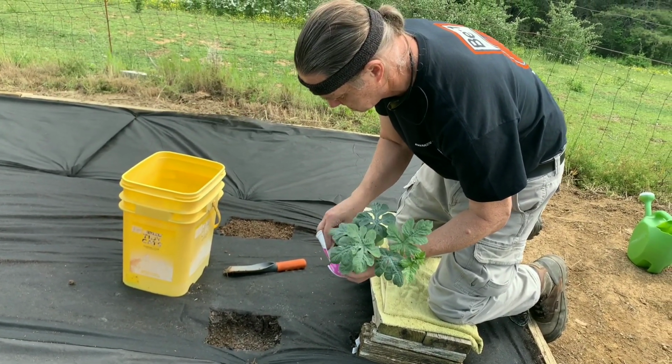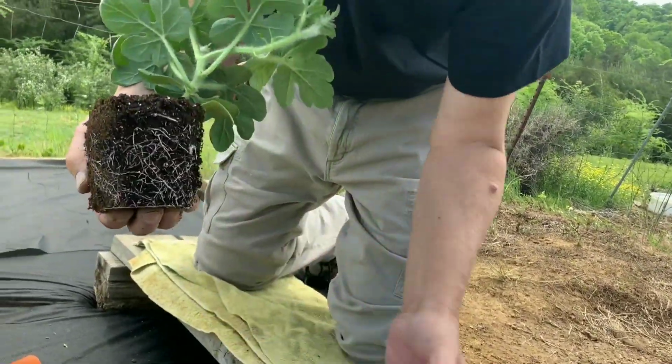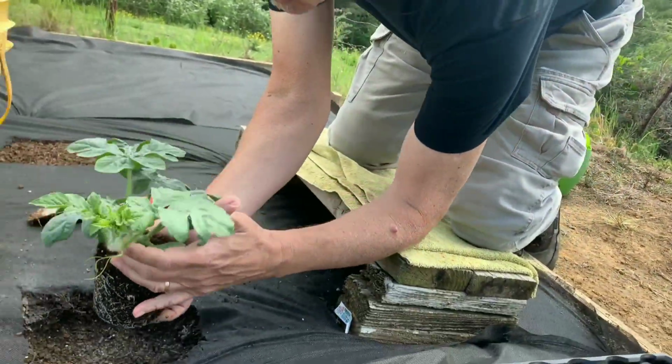Can we see the roots? Yeah, hang on. All right, we'll see the roots. So yeah, it's not root bound. No, it's just nice, healthy roots. They look really good.